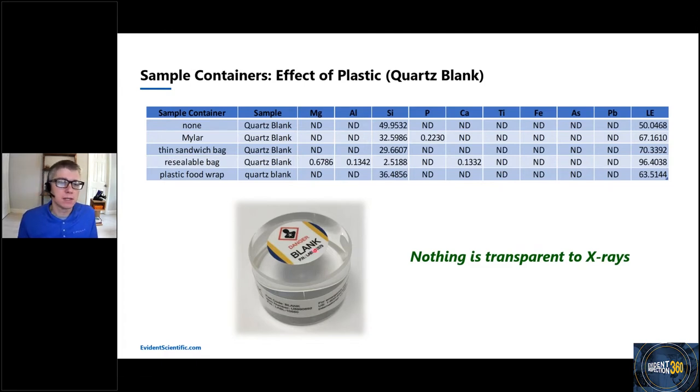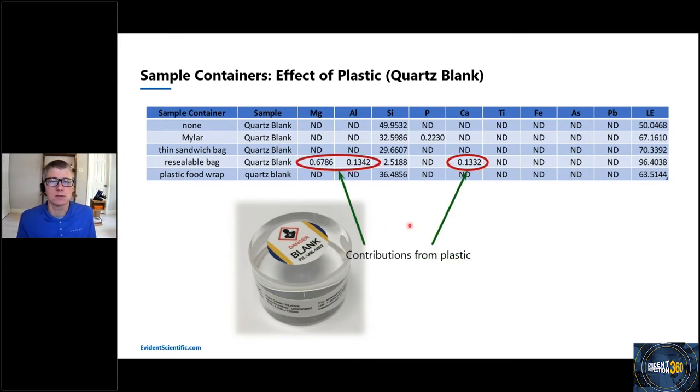So I have here a quartz blank. We include these with our kits. I'll talk more about these later on, but this is a good simulant for soil, which is major mineral is typically quartz. And we're testing through various types of materials. There's a chart here. I'll step you through this data on what to observe.